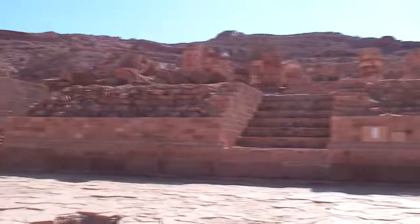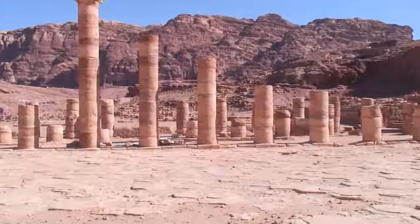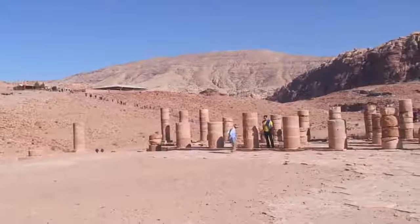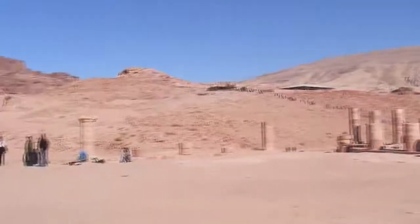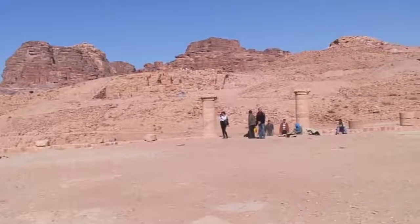Like many structures in Petra, the name it acquired does not necessarily dictate its true purpose. The presence of an amphitheater in the temple building implies that it may at some point have been the seat of the city council, or perhaps an odeon, a form of Roman theater.